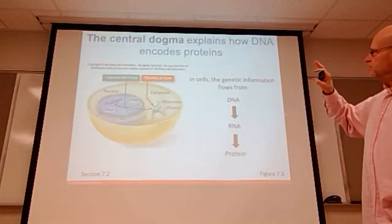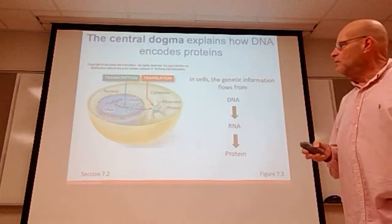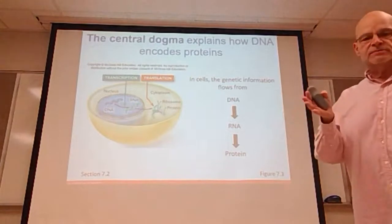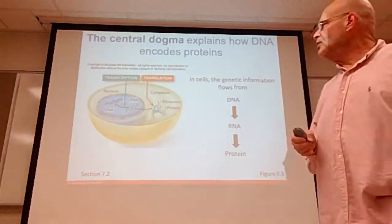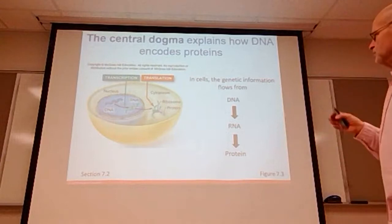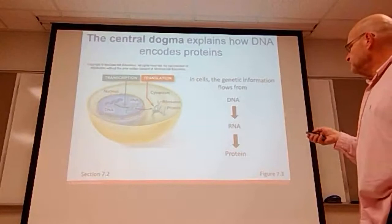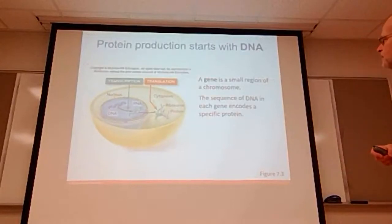Again, the central dogma explains the encoding. So you have two processes. You have transcription, which takes place inside the nucleus. You have translation, which takes place in the cytoplasm. So you start with DNA. The DNA is used to produce the RNA. RNA is then used to make proteins.